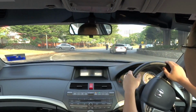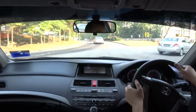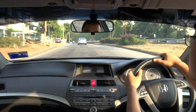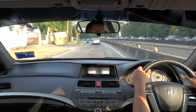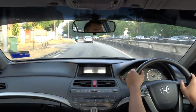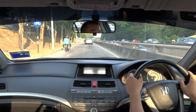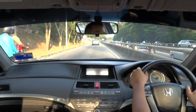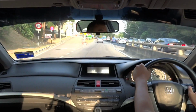The 8th generation Accord is a very nice car to drive. The 2-liter engine, although it may not be that powerful compared to the 2.4 or the V6, it still feels eager to move. For a large saloon where the length is almost 5 meters long, the Accord handles well through corners, and although the ride may be a little on the harder side, it is still a comfortable car to ride in nonetheless.